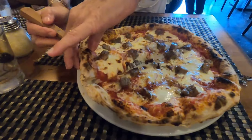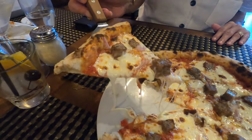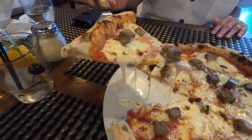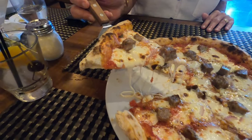I was very impressed with this pizza. The crust had that nice wood-fire crispiness. You can see that wonderful cheese pull I love so much. That's that gorgonzola cheese. And the truly unique thing is the sausage is cubed. I've never seen that on pizza before. But those sausage cubes, when you get one, that's a great bite. This makes a great takeout item.